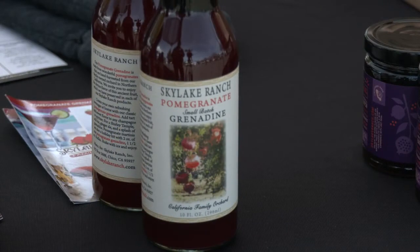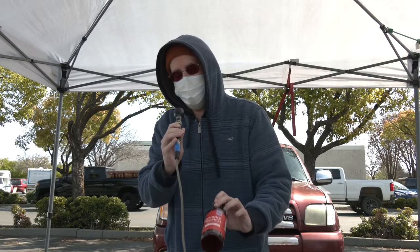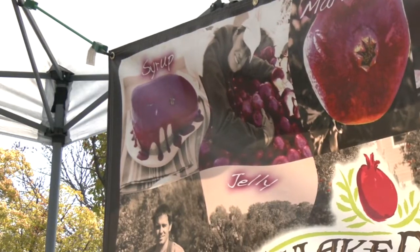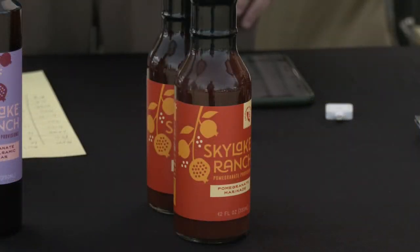And we've got the grenadine for a fun little cocktail, Shirley Temple, really good in just orange juice too. And then we got the syrup for pancakes, waffles, ice cream. Love a little cheesecake, just like up in the corner there. And then for the griller in the house, we got the marinade and grill sauce. Marinade before you grill a couple hours, grill sauce after you grill.